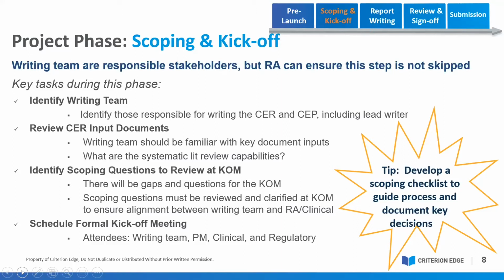So the key tasks during this phase, first of all, we've already talked about that. Identify who the writing team is, who sits on the writing team. If it's multiple people, which I would recommend, one person is going to take a long time to get the CER done. So identify those responsible for writing the CER and the CEP. Sometimes if you're doing that internally, it's different departments or different teams. And then identify, critically, for Project X, that Sally is the lead writer. There has to be a leader if there are multiple people contributing to the writing of the CER and the CEP. So identify that team.